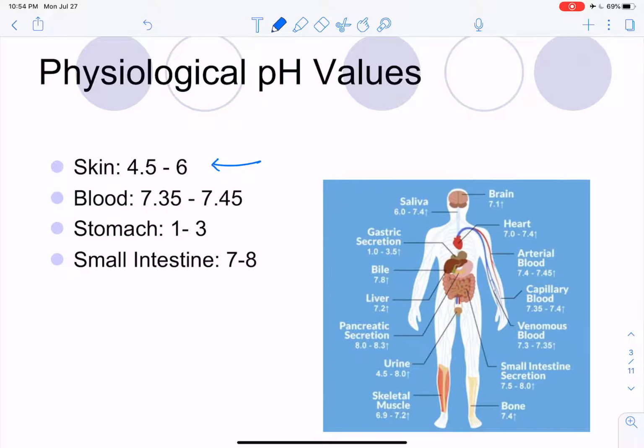But first, just take a look at the picture there, and you can see that we've got a very acidic stomach, and that's really important for killing things that might make us sick and also starting the digestive process of proteins. And then once we dump the stuff from our stomach into the small intestine, we can see it goes from acidic to basic.